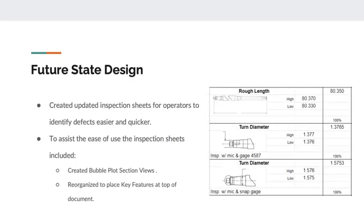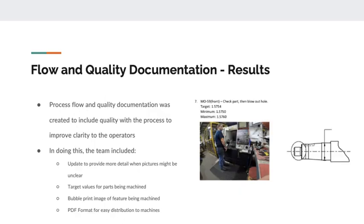The major first deliverable the team decided to come up with was an update to inspection sheets. The current GGM inspection sheets are very vague and confusing for operators to follow, and they hide away a lot of the 100% checks that need to happen. So to do this, we created a bubble plot and added images so that operators can easily find what they're supposed to be inspecting. And then the second thing we did was update GGM's updated flow documentation.